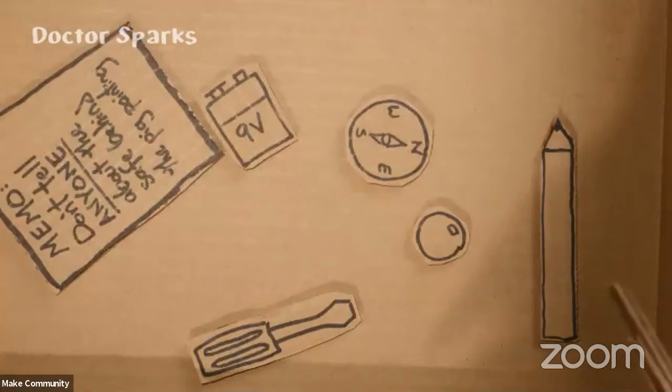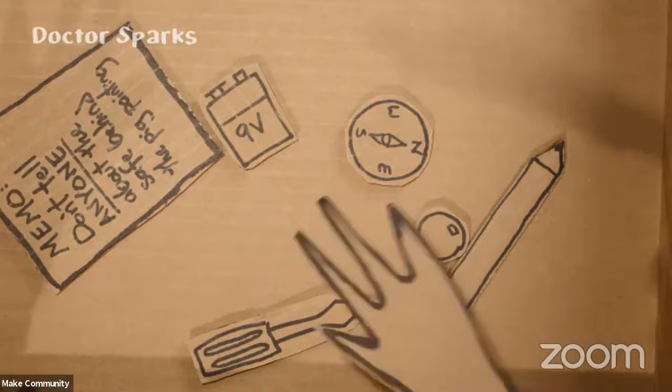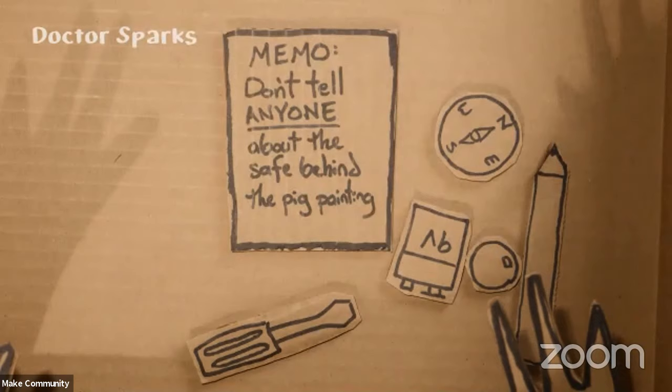We should look at the note. Oh, there's a note here, oh my heavens, look at this. Oh, what does it say? Memo, don't tell anyone about the safe behind the pig painting. Okay. So let's close this drawer then.